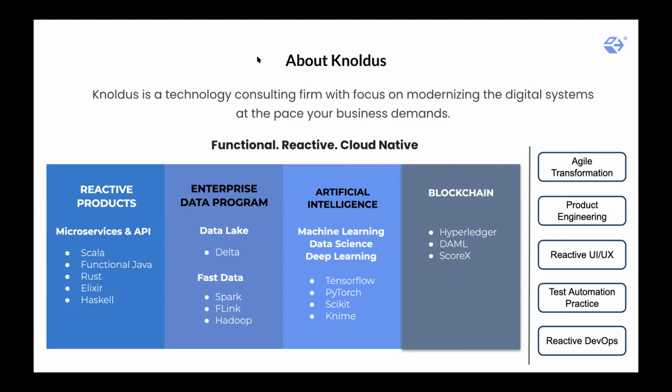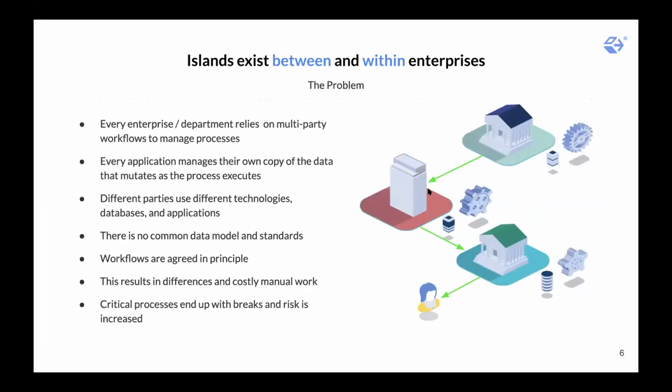And then we will tailor the conversations accordingly. So with that, let me set up the problem statement, which is simply that islands exist between as well as within enterprises. Traditionally, we've seen blockchain as a solution to bridge data silos or bridge gaps between two different organizations. But smart contracts, especially DAML smart contracts, can help bridge those silos within the enterprise as well. And the problem here is that every enterprise and every department relies on multi-party workflows. That's the name of the game.